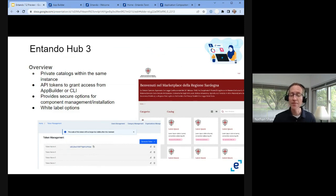Along with that, if I have an app builder and I want to pull entries from that catalog into my app builder, I need a way to secure that. So we're using API tokens. If you're familiar with GitHub tokens or Atlassian tokens, it's a very similar design. You can create an API token and use that to secure access from the app builder or from the Entando CLI. And this is meant to provide a secure option.